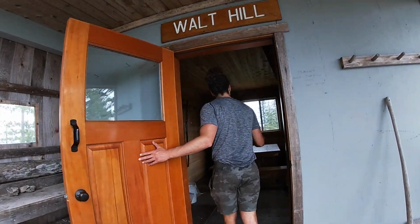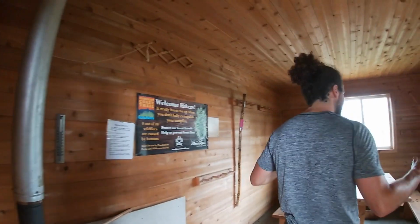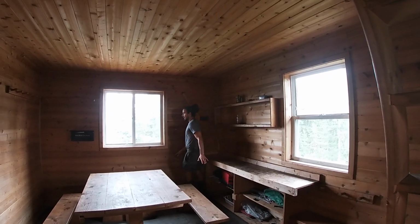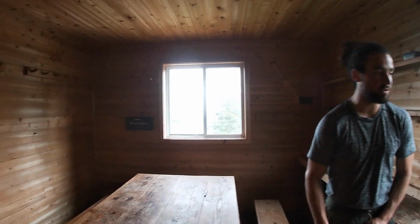In the hut, pretty standard, pretty much identical to its brother, sister, the Tin Hat Hut. Got a great little dining area. You got a nice little view out from here. You got your classic pellet stove if you want to stay warm in the winter. Let's go check out the upstairs.